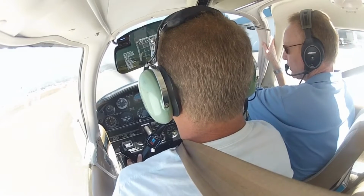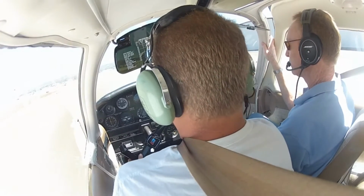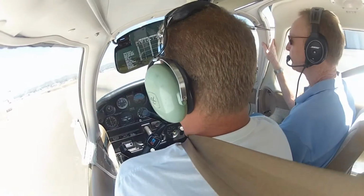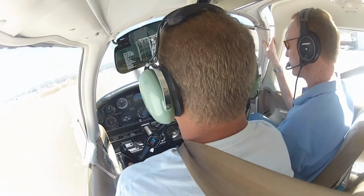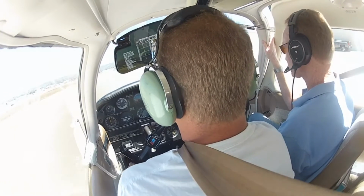What are the dash lines coming up? Head off to the left. The dash lines warn you that you have a hold short coming up. Yep, an intersection with a runway coming up. The standard is 150 feet, but they're not always that long.